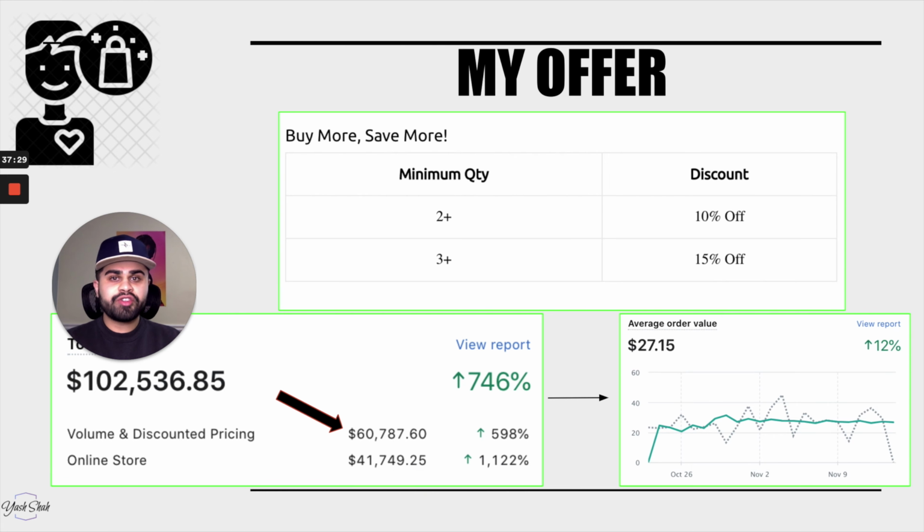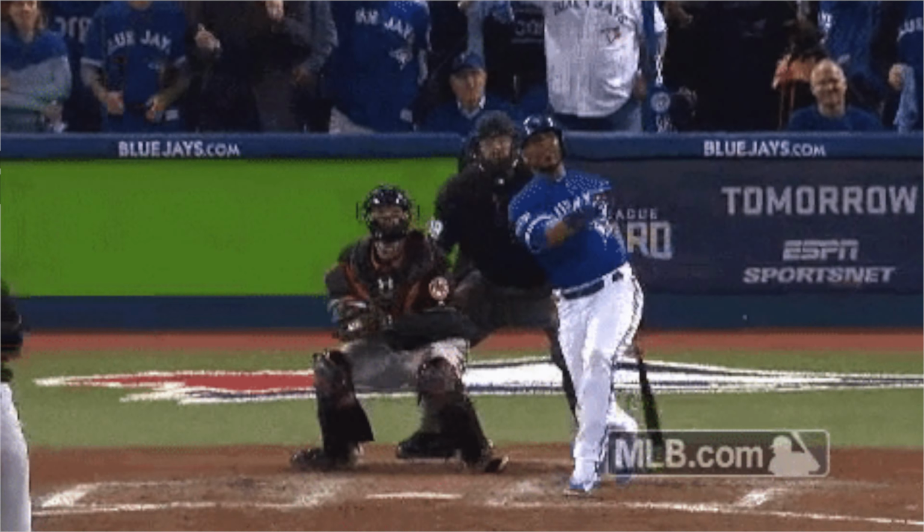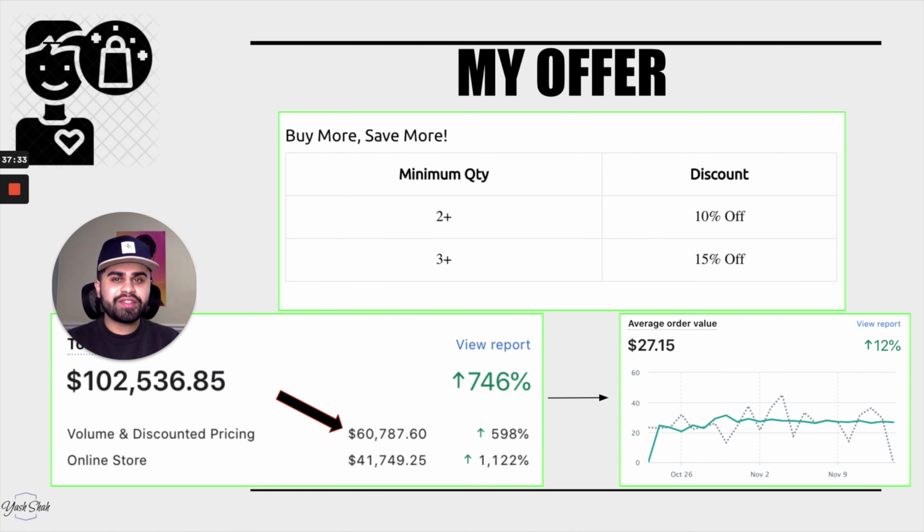This was just working so well for me right off the bat. That's why I didn't think of adding too many cross sells and bundles and upsells and this and that. I like to have things simple, but like I said, the second or third week, I did add that pre-checkout cross-sell just to even have my AOV go a little bit higher.